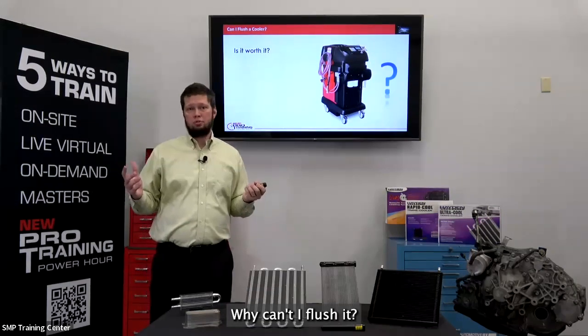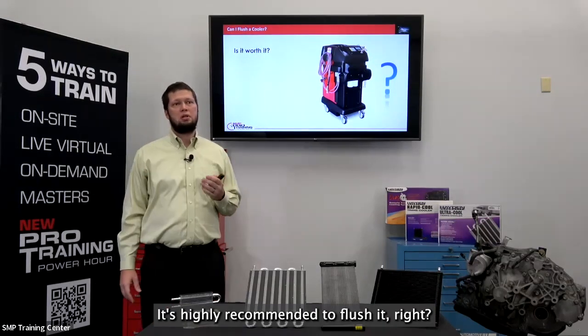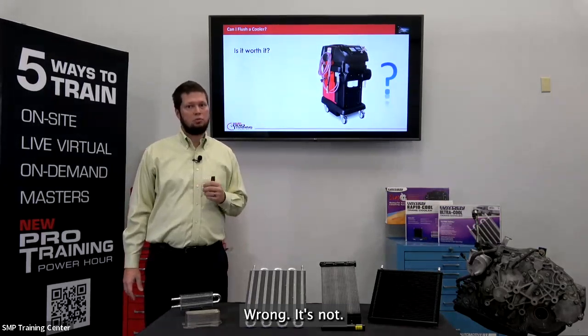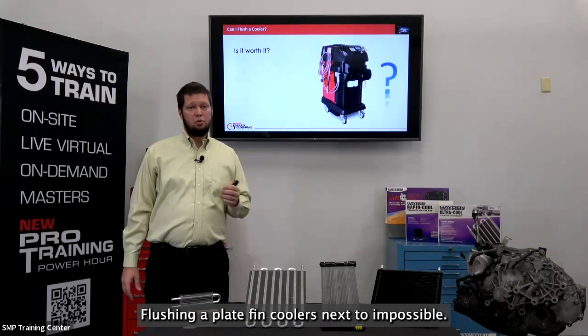Why can't I flush it? What do you recommend? Can I flush it? Should I? It's highly recommended to flush it, right? It's wrong. It's not. Flushing a plate fin cooler is next to impossible.